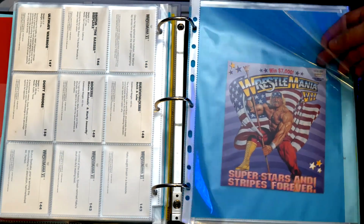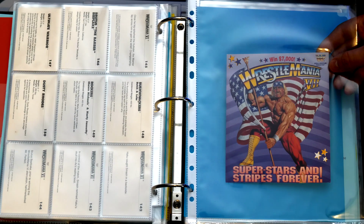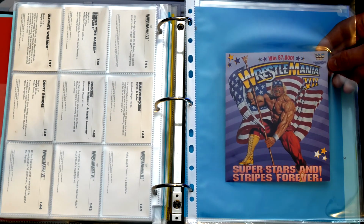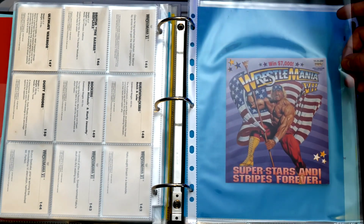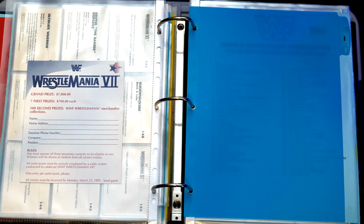And just for a bonus, here we go. We have WrestleMania 7 coming soon. Superstars and Stripes Forever. This is an advertisement. It's a little contest thing. You sign up for that, and who knows? You might win a trip to WrestleMania 7.